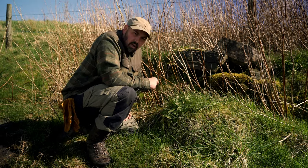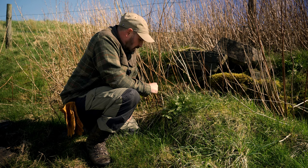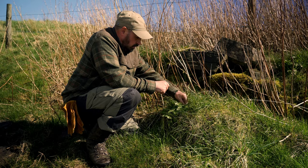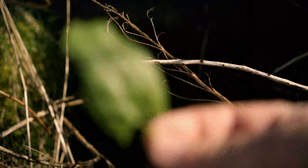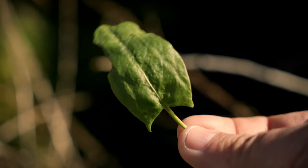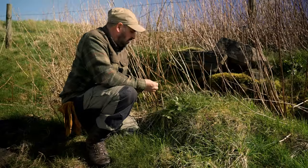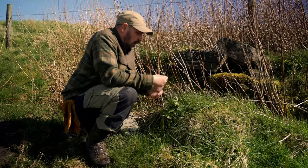The only one you could possibly mistake this for is Lords and Ladies Cuckoo Pints. The young leaves of the Lords and Ladies Cuckoo Pints do look similar, although the common sorrel, on the ends of the leaves, I'll bring that closer in a second, have arrow-like sharp edges, and on the Lords and Ladies plant, they are round lobes on the bottom of the leaf. Taste of the plant is very lemony.